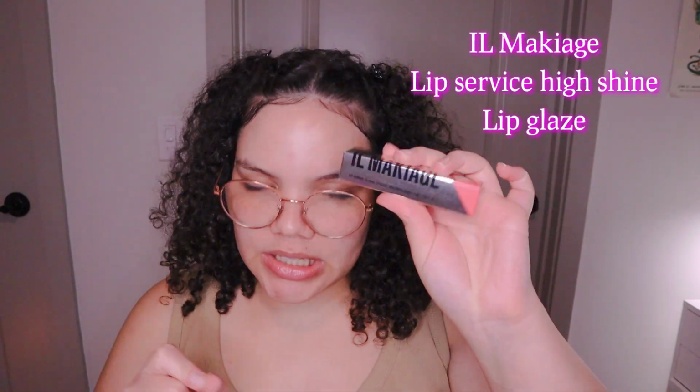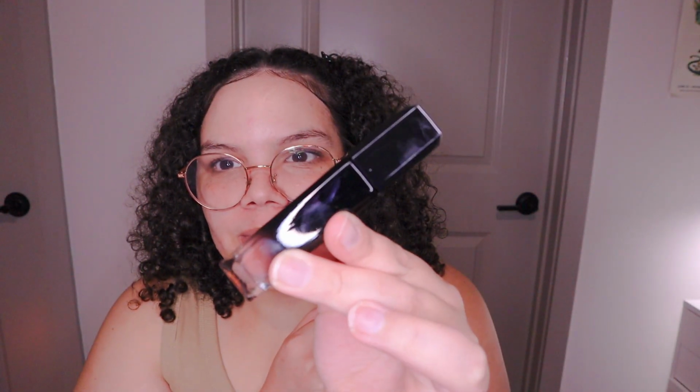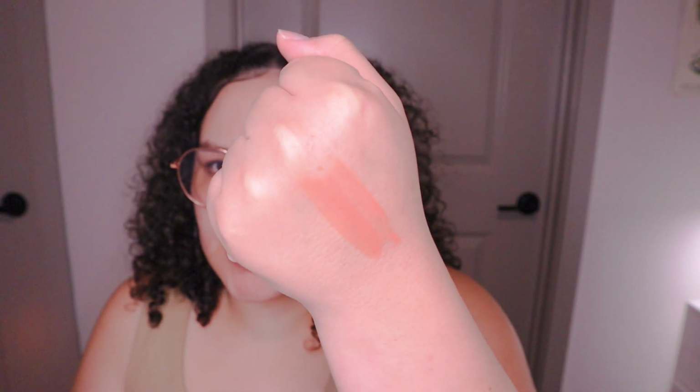Okay. Next thing we have here is the Elf Mikash. This is a lip gloss. This retails for $27 and this is in the shade Lip Service. This is what it looks like, y'all. There's not much to the outside packaging. Oh dude, this is fancy. Look how pretty. Oh my god. This is heavy. This is a lip glaze. That's the one. The lip gloss doesn't smell like anything, but that is a very pretty color.